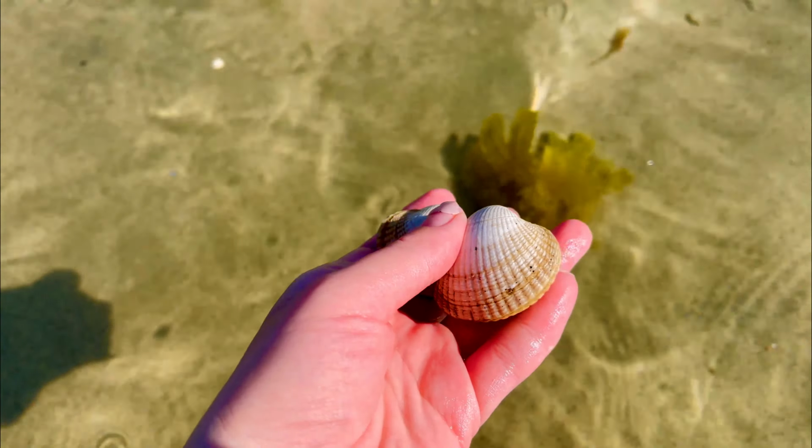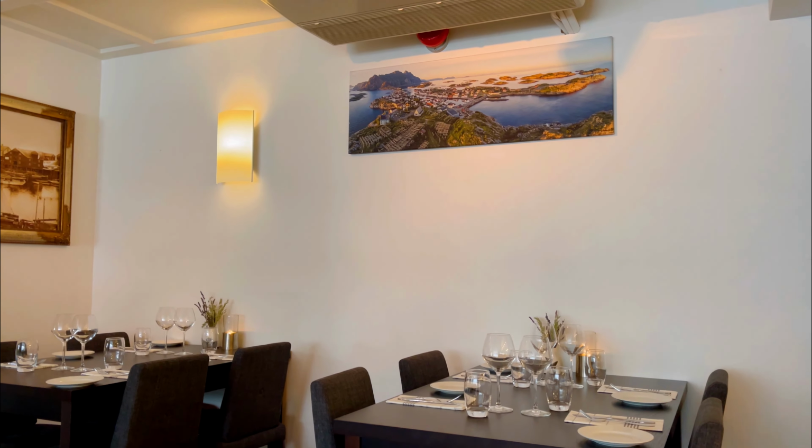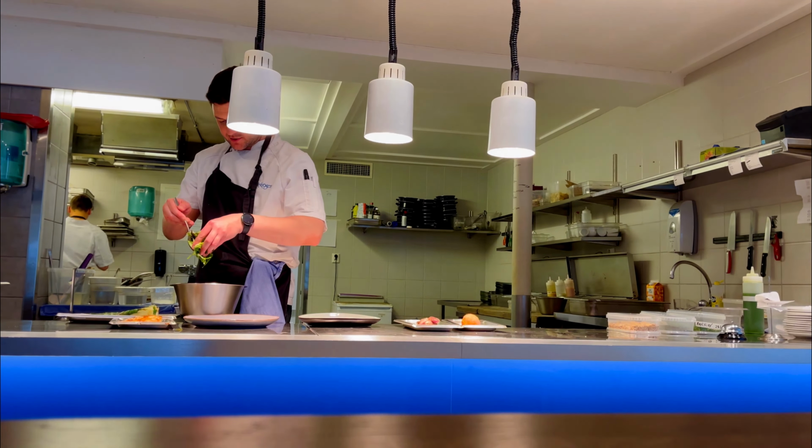Number 8, try local cuisine. With its thriving fishing culture, you'll no doubt come across fish and seafood on the menus in nearly every restaurant in Lofoten. We chose a restaurant in Henningsvaer, and it was a great choice. We had a fish soup and mussels. And certainly they're not cheap when it comes to mussels. They bring you a whole pot of them, and the sauce is amazing, and the mussels are fresh. The seafood is truly fantastic here.